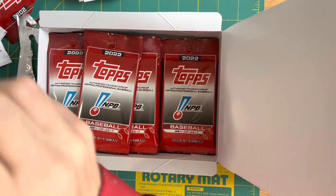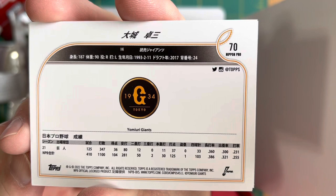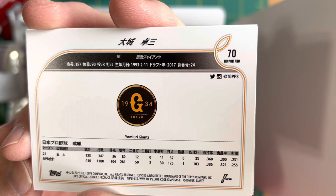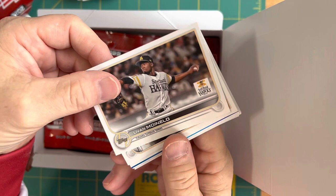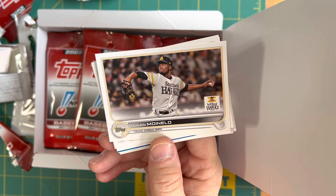This is the back again, the back side. We'll give you a look at what they give you. Kind of the typical stats, slash line, 2021 numbers. This box is set about a month old. Levon Moinello, he's become a closer. He was a great setup man, and he's kind of come into his own as a closer as well, throws hard.